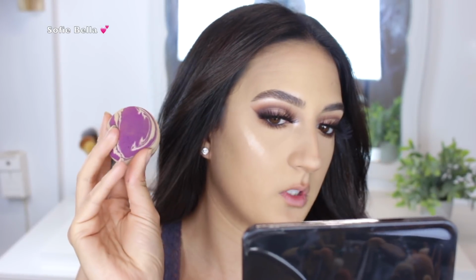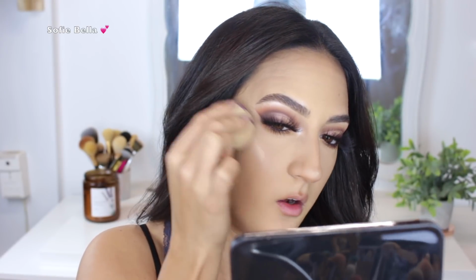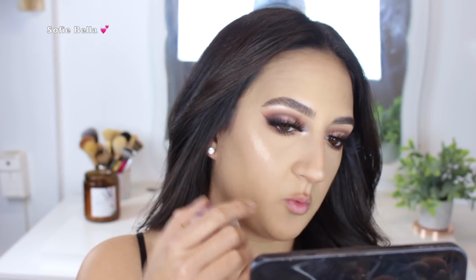So for highlight, I'm first taking my Anastasia Liquid Glow in the shade Perla, and I'm just going to be applying it with my finger to the high points of my cheekbone. So I'm just going to apply it with a damp beauty sponge, the same one that we used to apply our foundation. And I'm just going to pounce that on the high points of my face. And it's okay if it looks a little bit harsh because when you apply the powder highlight, it kind of merges everything together. So I'm just doing pouncing motions directly over where I applied the cream highlighter.